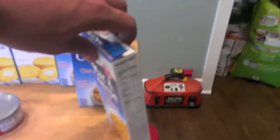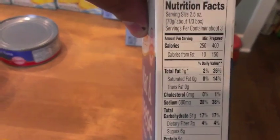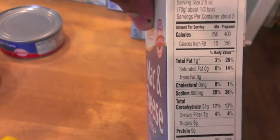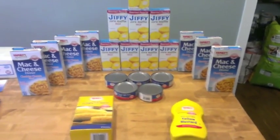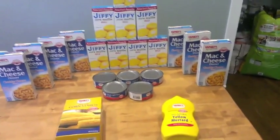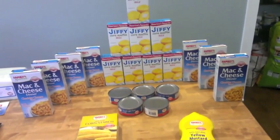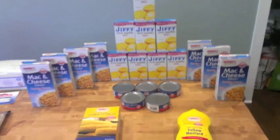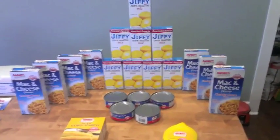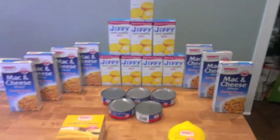One of the reasons I got the mac and cheese is not just for flavor, but for nutrition. If you can see here, 400 calories when prepared, and there's about 3 servings per container. That's 1,200 calories in each of those boxes of mac and cheese. I bought 7 boxes. That's 8,400 calories altogether. Each one of those boxes was 70 cents. So it's about $4, about $5 worth of mac and cheese, a little bit less. It's a lot of calories for $5. That's under $1 per 1,000 calories. Great deal. Moving on.